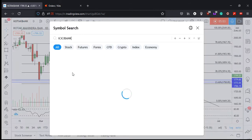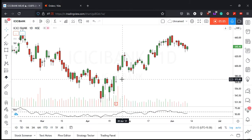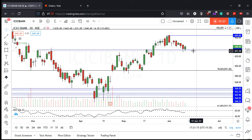Next bank we'll talk about is ICICI Bank. And ICICI Bank, we can see there's a support being taken 633.